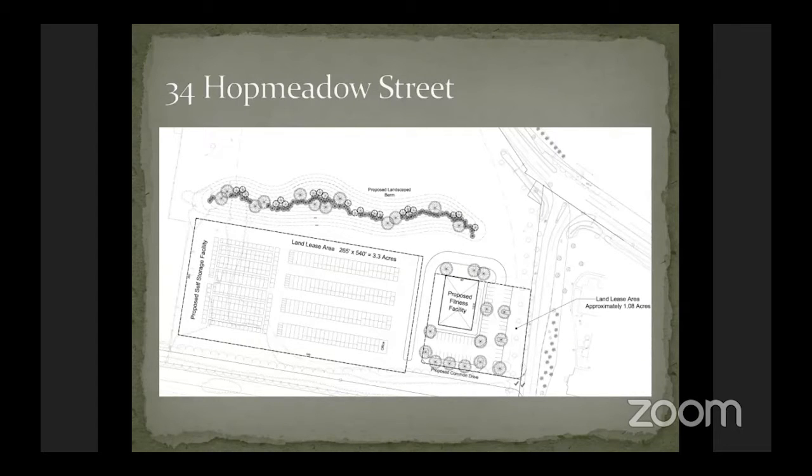So some people have asked what's going on with 34 Hot Meadow Street. Well, we, being the zoning commission, received the preliminary plans for 2 development pads. This would be the southeastern corner of the parcel, most adjacent to Chubb Insurance. One was a call for a self-storage facility. The other was a fitness development. The self-storage facility will be coming in.